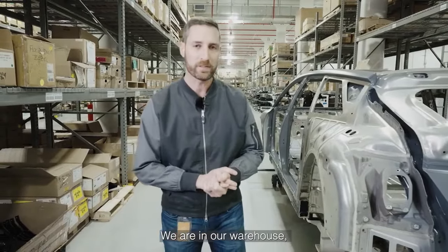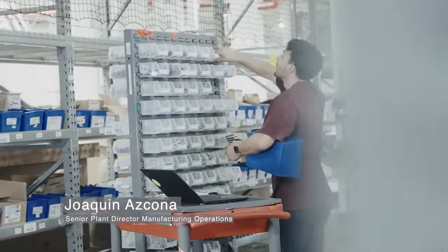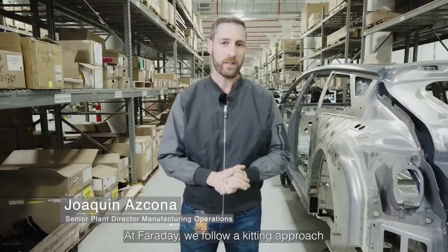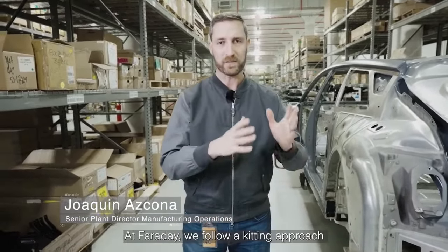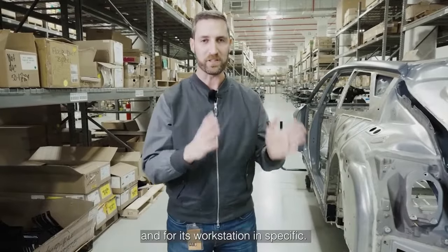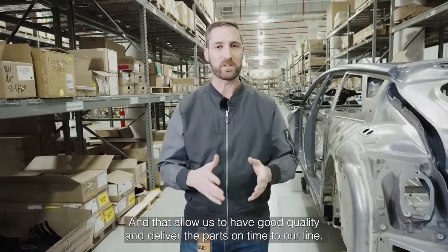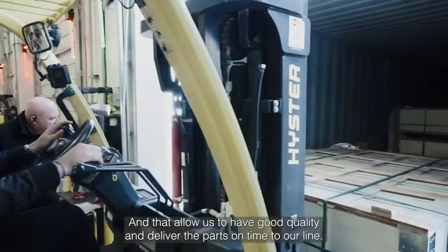We are in our warehouse. This is the area where we store all the parts when we receive them. This section of the warehouse specifically is dedicated to kitting. At Faraday, we follow a kitting approach where we kit all the parts for each car and for each workstation in specific kits. And that allows us to have good quality and deliver the parts on time to our line.